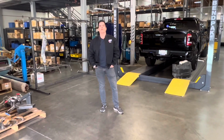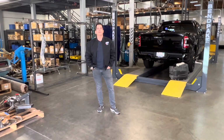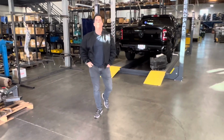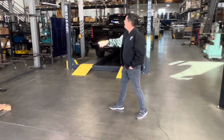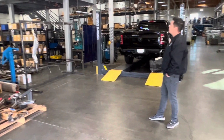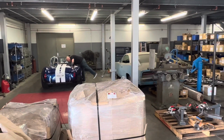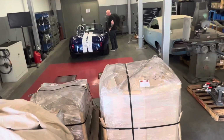We're out on the West Coast this week at our R&D facilities in Temecula, California, over near San Diego. I wanted to show you guys what we got working on. So, as you can see, this facility is set up to have a bunch of different vehicles here at the same time. We've got an in-ground chassis dyno, we've got an above-ground dyno, a couple of cool projects that are going on.